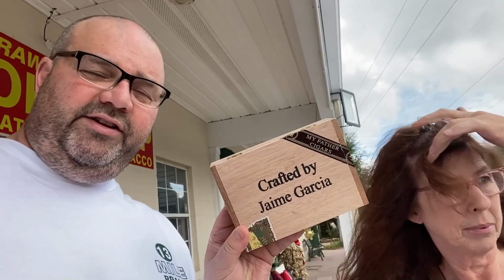So we got a box of these cigars, 10 of them for $90. And Missy got her pack of menthol cigarettes. Ew. But she got them for free. Basically, he gave me a $7 discount on these, which basically covered the cost of those. So, Crawfordville Smoke Shop.